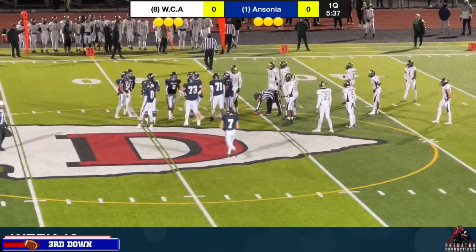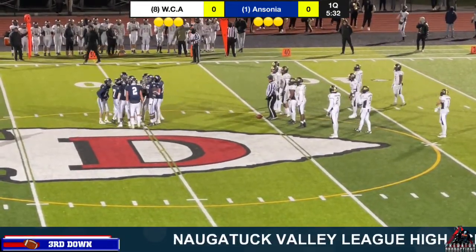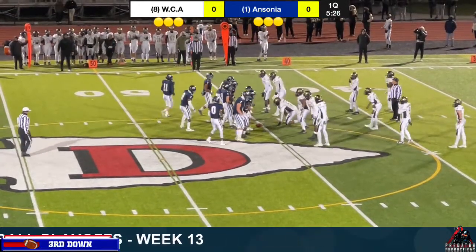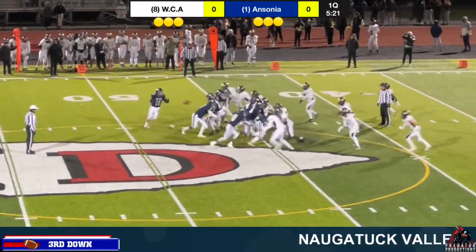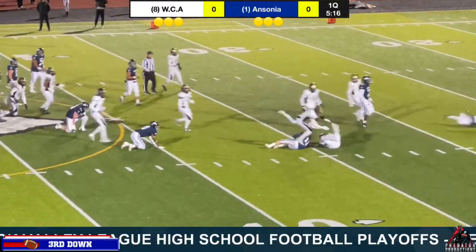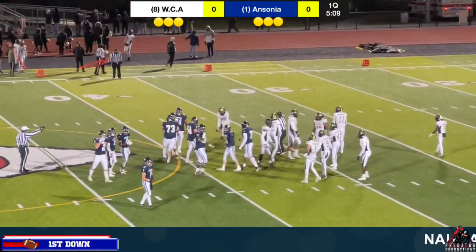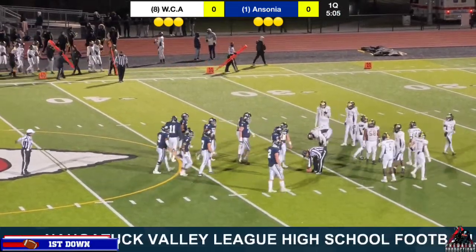On the carry, he gained about 2 yards. Ball's at the 45-yard line, third and two. On the carry, he has enough for a Charger first down. Ball is placed at the 36-yard line, first and 10.